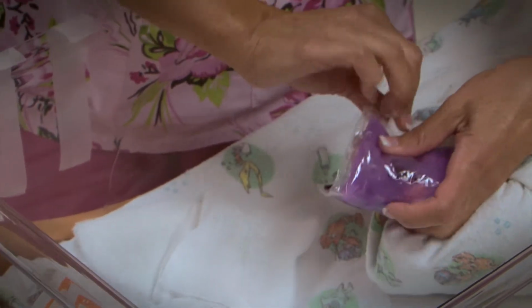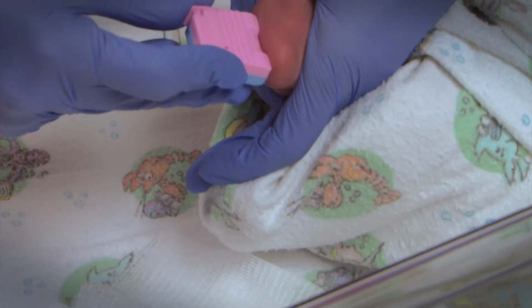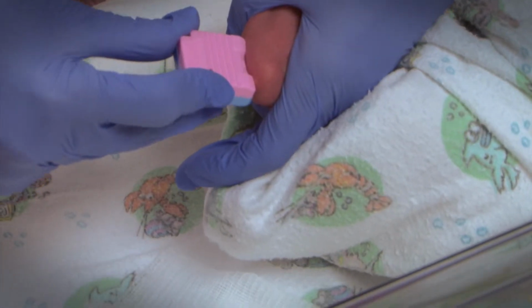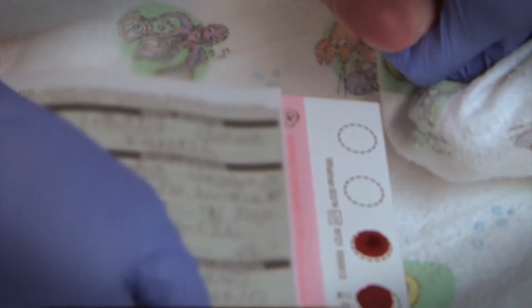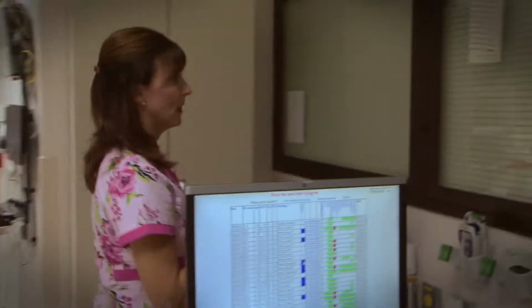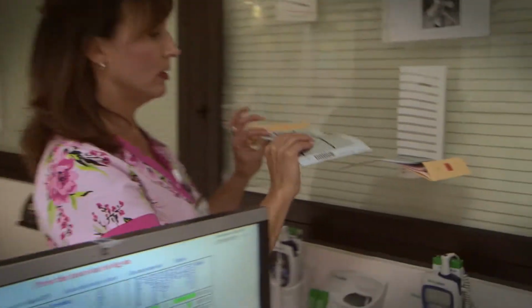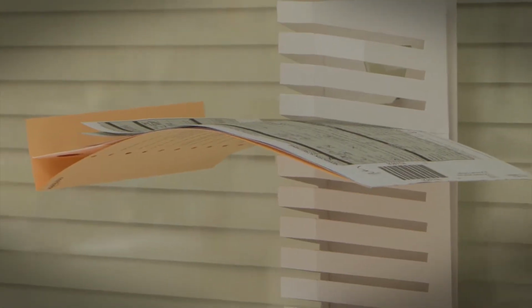for the infant. The heel is warmed, the heel stick is done after identifying the patient, of course, and the blood spots must be specifically placed on the filter paper in the correct and proper order. Then the specimen is going to be dried for 3 hours before it is sent to our laboratory here at Vanderbilt for processing. Then our specimens go by courier to the State Health Department lab.